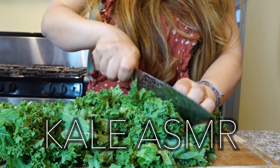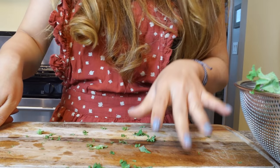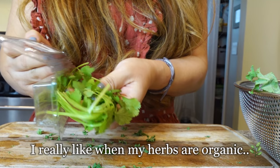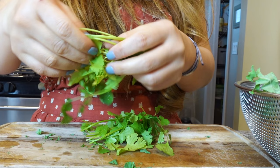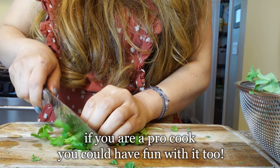Oh my gosh, so much green. Alright. What next? Cilantro. The organic cilantro we have. They said take out the stem and mince, or not mince, you could just roughly chop it. Roughly chop? Yeah. But this is what's great about this: you could follow the instruction, but at the same time, you could do whatever you like. There are no rules here, okay?